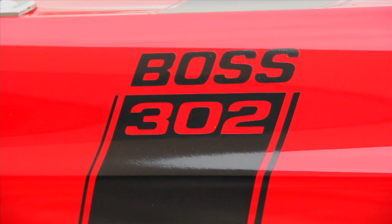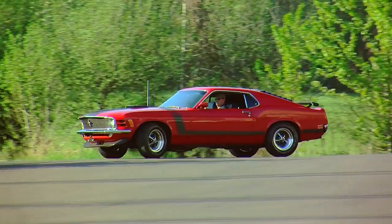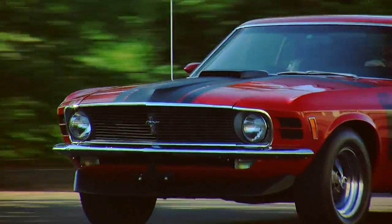The Boss 302 Mustang is an extremely popular car, not only for Mustang fans, but for muscle car fans in general. And one of the reasons is because this is the street-going version of the Trans Am race car that Ford was obligated to sell to the public to make the Mustang platform legal for Trans Am racing.